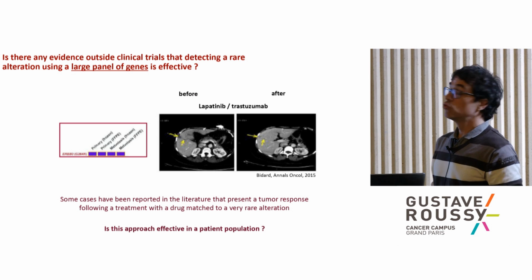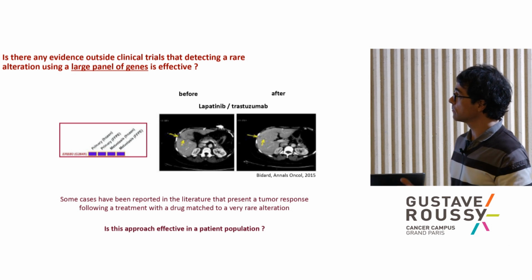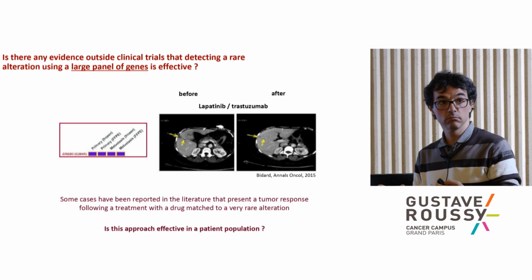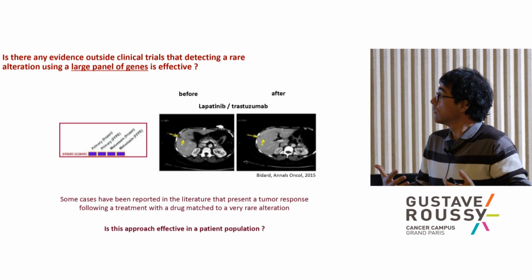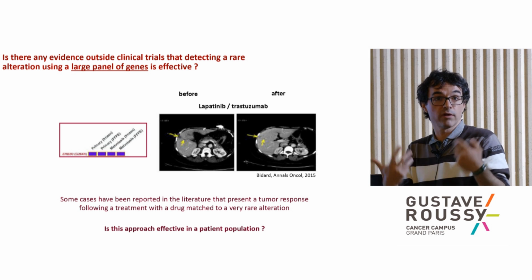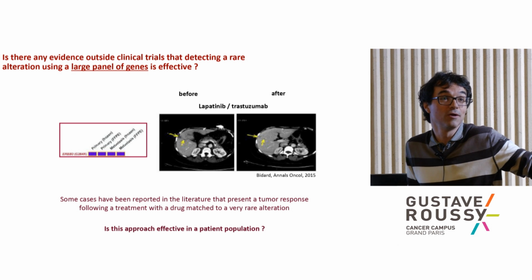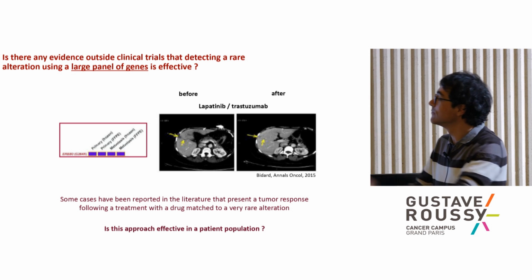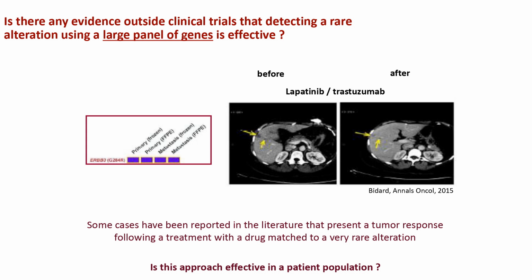Do we have evidence that this is clinically useful? What we have now is reported data from patients, a case report in the literature, that if you screen for gene alterations that are very rare, you can have some objective response. For example, this case from Institut Curie. I come from the center next to the Curie Institute, so usually we compete. But this case is so interesting that I can cite them. This is a very, very nice case, and they are very strong in biology. So this is a case of HER3 mutation, a HER3 activating mutation.